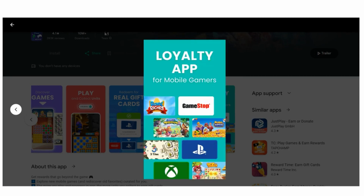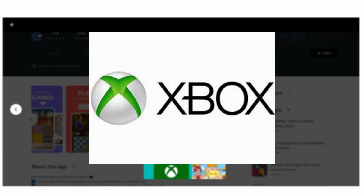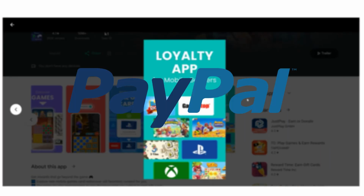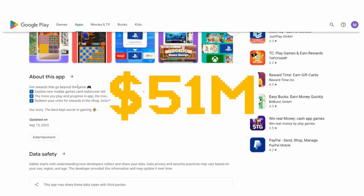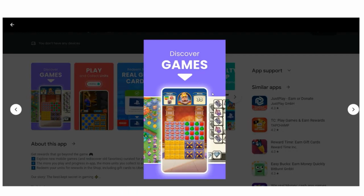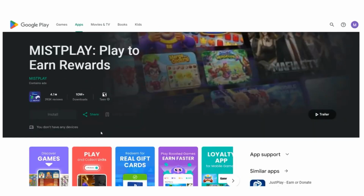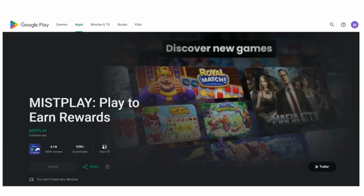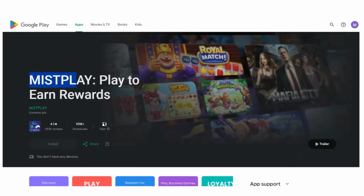They accept various options including prepaid Visa cards, Amazon gift cards, Xbox, Nintendo, PayPal, and even bank transfers. To date, they have paid out over $51 million, and they consistently reward users like you and me. You can confirm this on their website, making it a top choice among mobile gamers seeking loyalty rewards. Getting started is simple. Just download the Misplay Play to Earn Reward app.